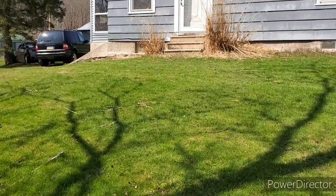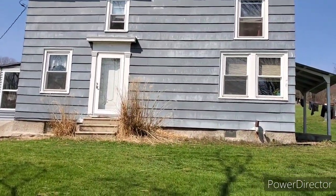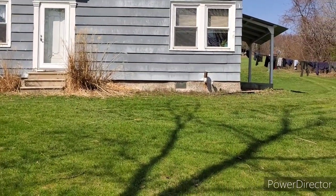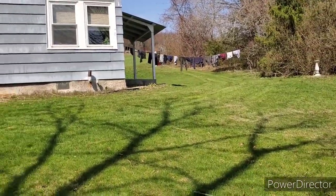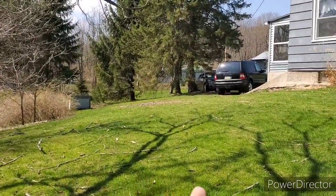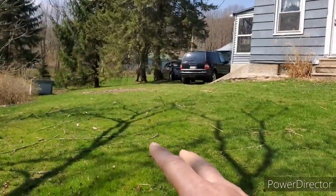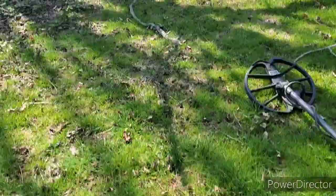Today it's a gorgeous day, and I stopped at a couple places, but this is the first one I got. Talked to the owners, and this was built in the later 1800s. I was down there a little bit, and it seems to be a lot of fill, and the guy told me that he did move some dirt around there, so I'm gonna stay away from that area. But I just came into the front yard, making my first pass up along these trees.